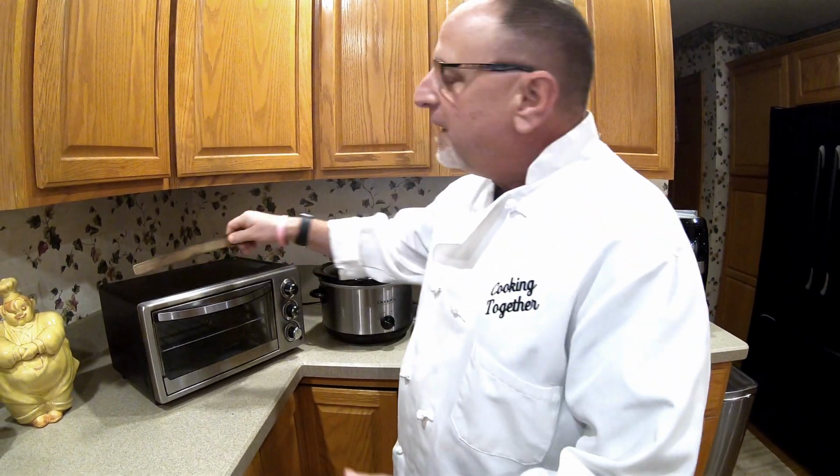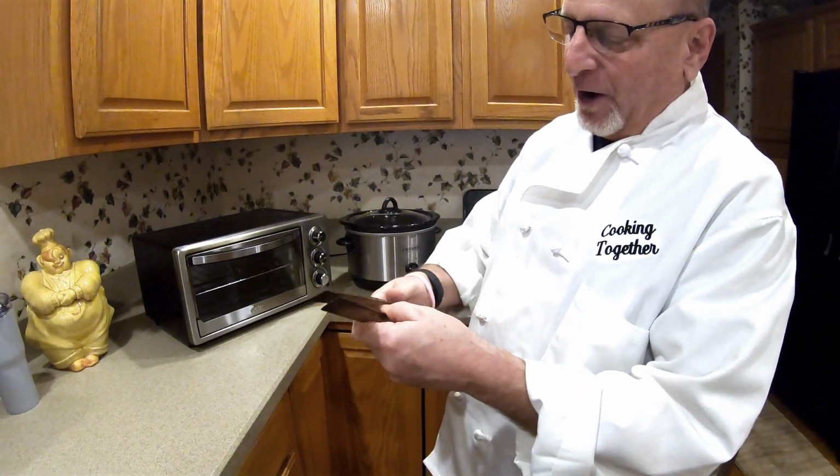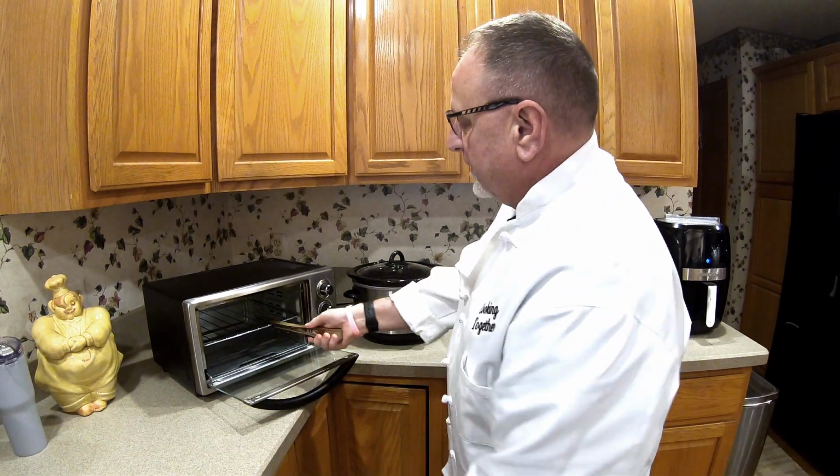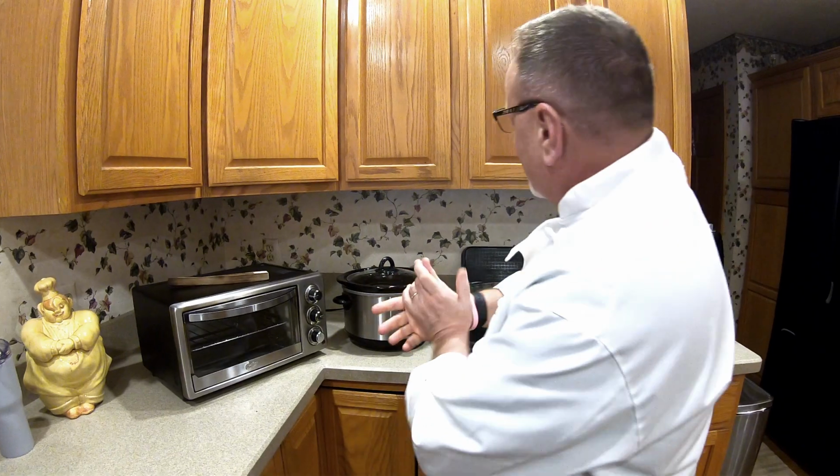So that's one. Oh, it's always good to have wooden tongs to grab the grill grate out, so you're not having to use an oven mitt or something like that.